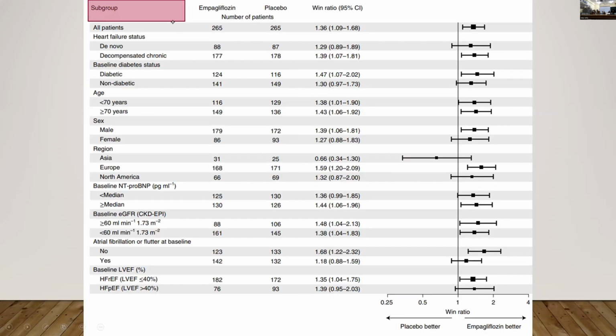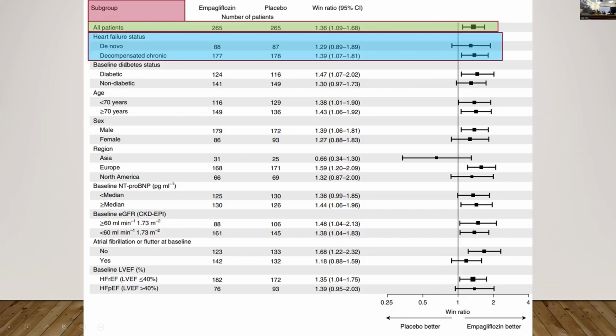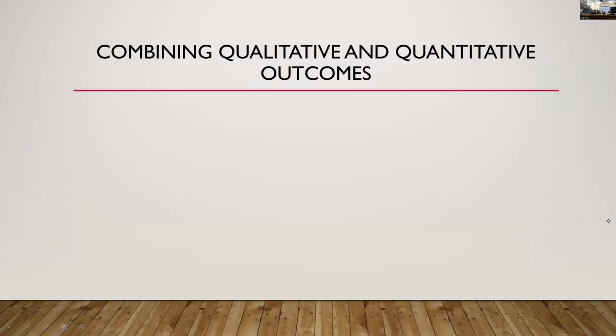The other thing is, we can even give win ratio for subgroups. So for example, in the same trial, the overall, remember, was 1.36 for empagliflozin. Then I can say for people with de novo heart failure, that means the first time they came with heart failure, empagliflozin doesn't seem to be so good. Whereas people who already had chronic or decompensated heart failure, it seems to be good. So one can give subgroups, you can give a breakup of win ratios also.